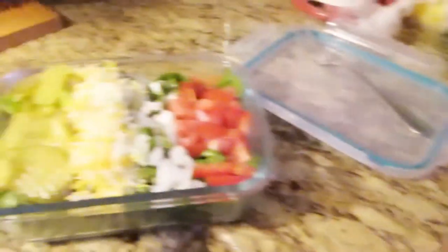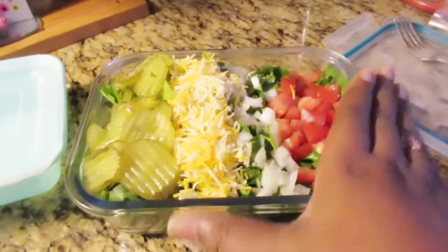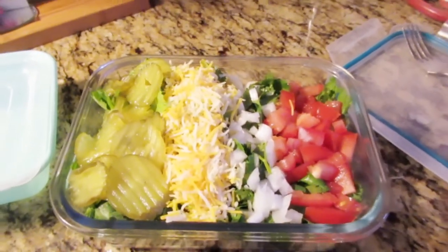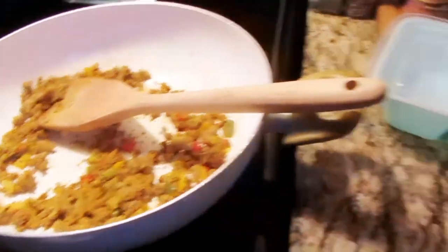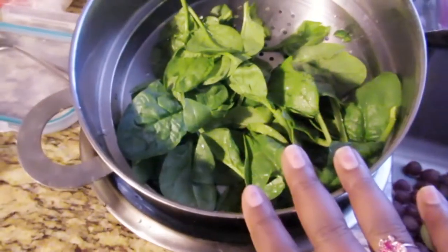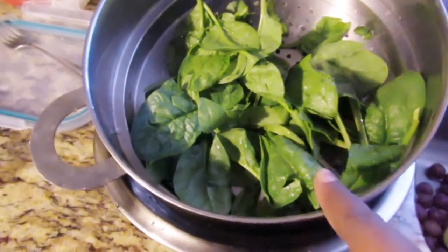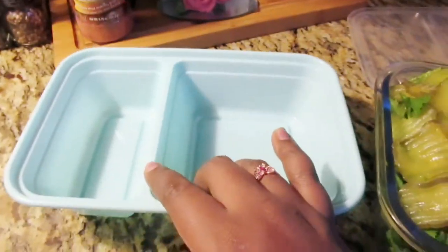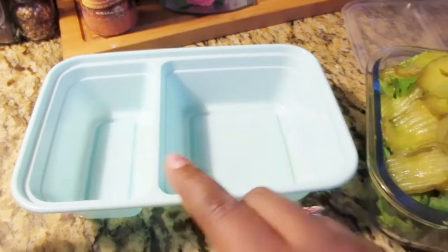So yeah, this is the finished product of my burger salad. Just know that the meat will go in a container by itself because I don't want it to be in here. And I'm probably going to add this in to this. I'm probably going to wind up making me a little bowl of salad, and I'll show you guys once I get done with that.